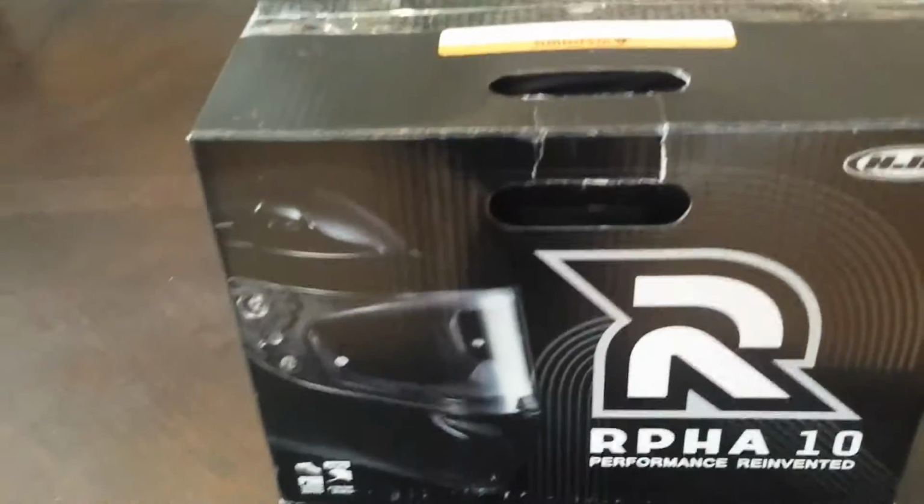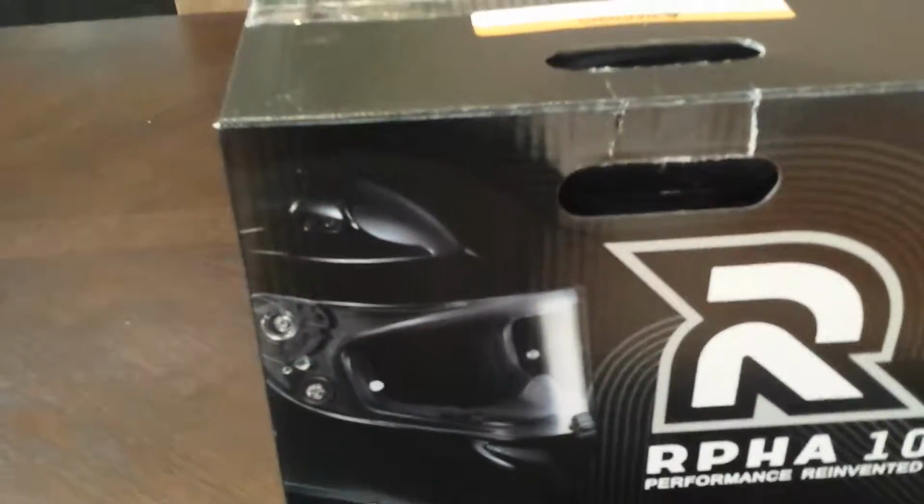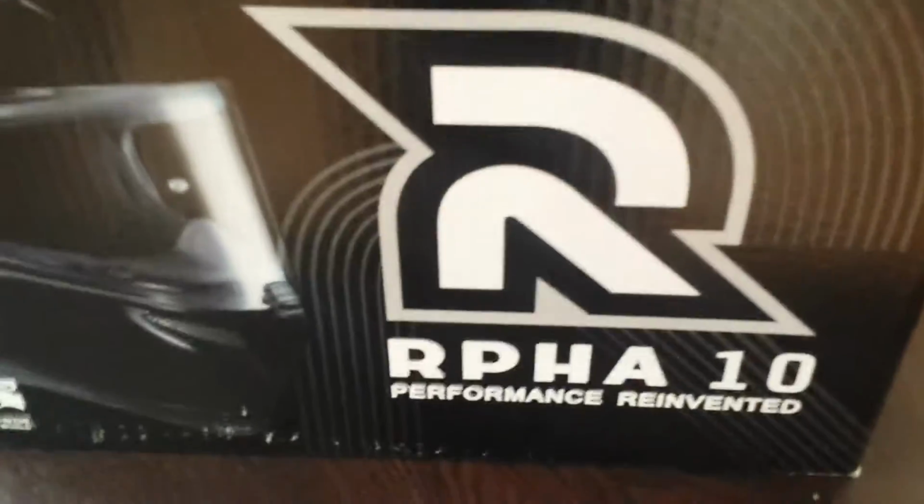Look what I got today. I ordered my new helmet from Redzilla about 3 days ago, and it arrived today. And it's the HJC Rpha 10 cage helmet. So let's see what we got here.